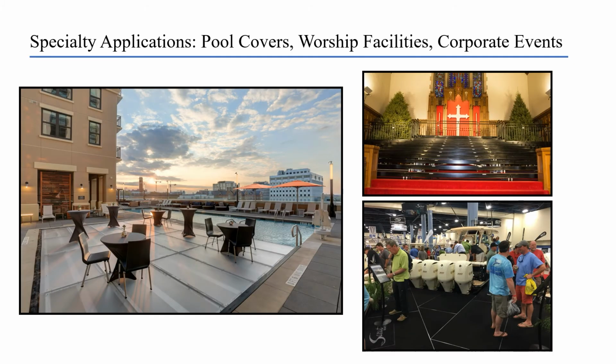Some additional applications where you can find demountable equipment would include pool covers, choir risers at worship facilities, and various uses for corporate events. What is showcased here in the photo on the lower right-hand side of the page is a boat trade show where the flooring of the various exhibits was raised so patrons could gain better access and views inside of the boats being showcased, essentially creating docks all around the trade show floor.